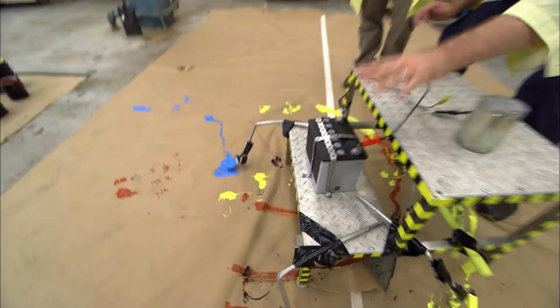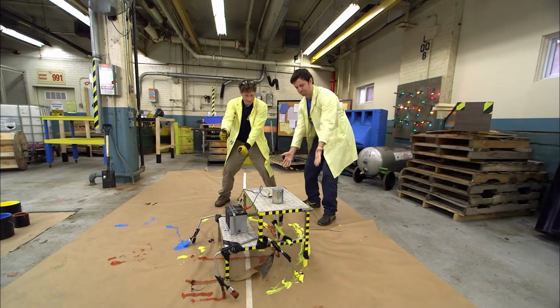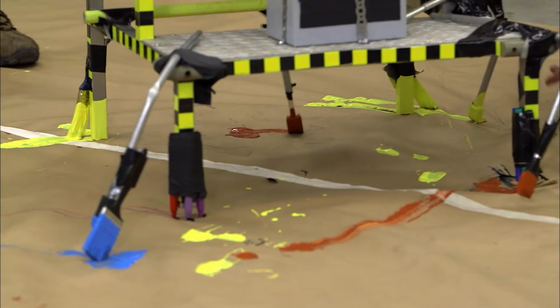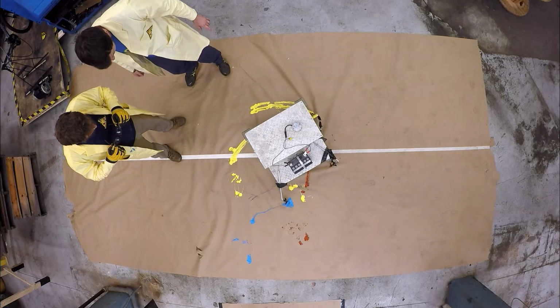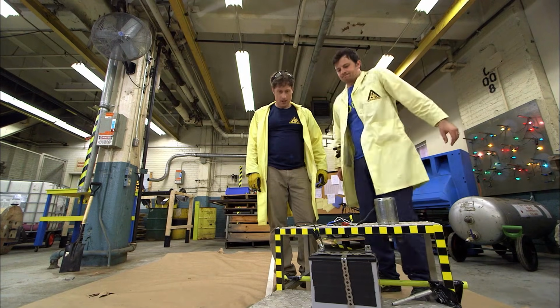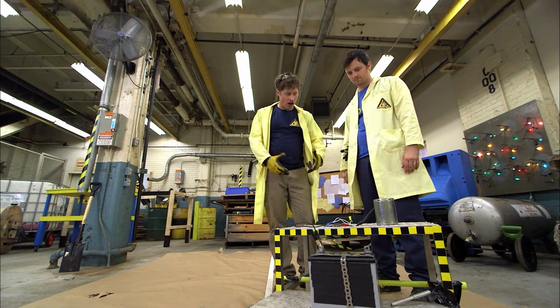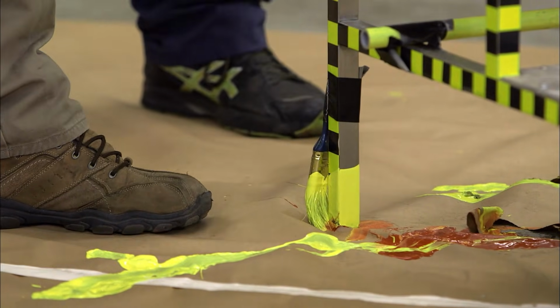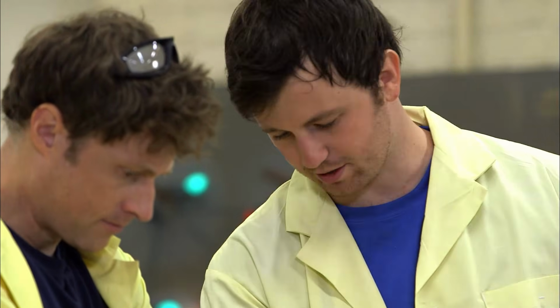Here we go! Come on! Go, ViRobot! It wants to move. Is it moving at all? So it's still not working. It's sort of getting caught in the paper and it's on the paintbrushes. And the paintbrushes seem to be absorbing too much vibration, and then the paper's stopping it as well.